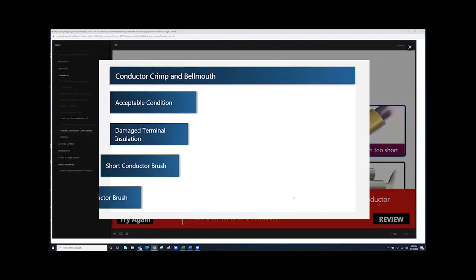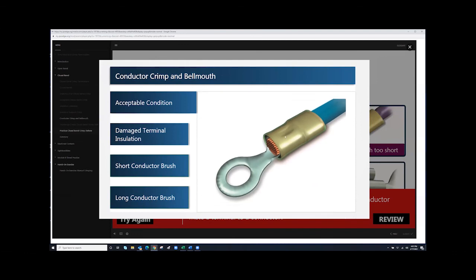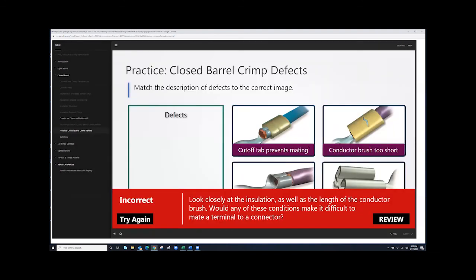Then we come over here. An acceptable conductor crimp is properly compressed and a bell mouth is present at each end of the conductor crimp area. The conductor is flush with the end of the bell mouth. Click the tabs to explore the different defect conditions that can occur with a closed barrel conductor crimp and bell mouth. So remember that closed barrel crimps can be insulated and uninsulated. It brought us over to the slide that dealt with the topic that we were in to review, and then we can close this and give this another shot, right? And try again, and we give it another shot.